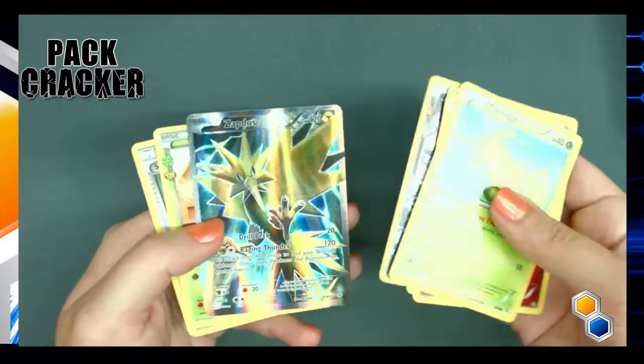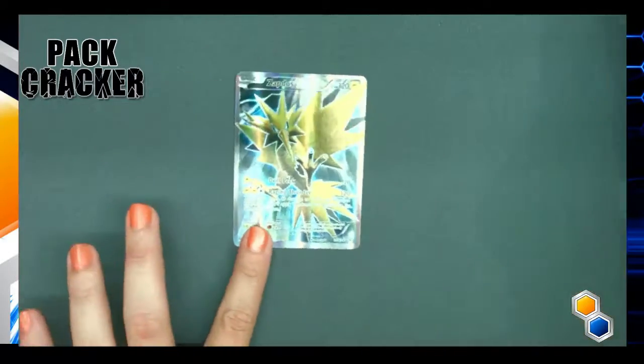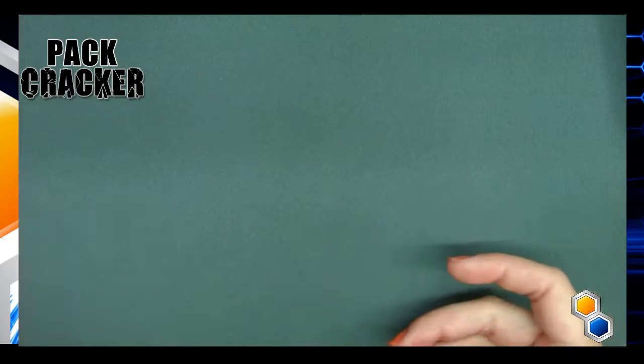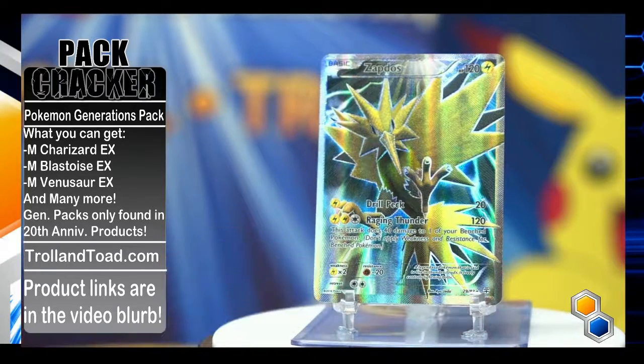Magmar, another Yveltal, and there's a textured Zapdos ultra rare, full art and beautiful. And I'm gonna show you an up close shot of this beautiful Zapdos when I can get it on the thing. There we are. Check that out, guys. Oh my goodness, look at that. The texture on that is amazing. That Zapdos is just popping out of there. I just can't believe how cool this card is.